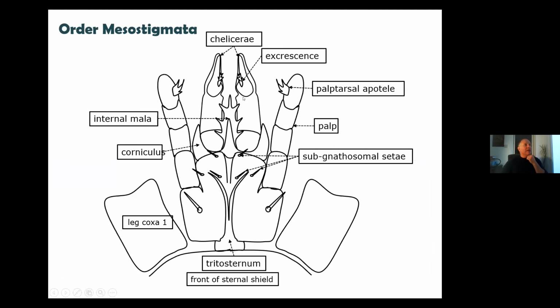Mesostigmata mouthparts are made of chelicerae. These are the pincers at the front. Either side of the chelicerae are the palps, and the palps have often got a little fork of sorts on the last segment, called an apotele, the palp tarsal apotele. They also have a pair of horns, coming either side of the 2 chelicerae, called corniculi, and these are thought to be useful in feeding. There's also a kind of brush in between them, which can be quite elaborate, called an internal malae. So it's quite complicated looking mouthparts.